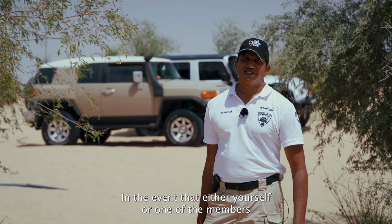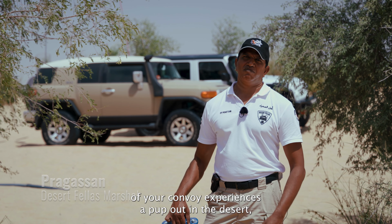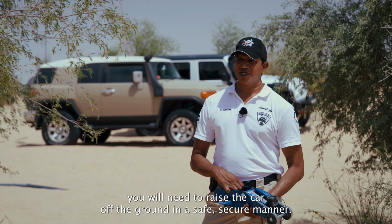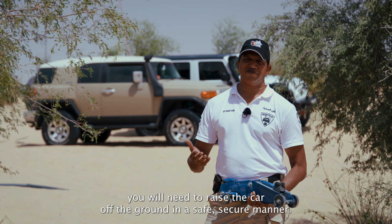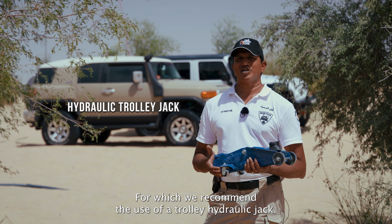In the event that either yourself or one of the members of your convoy experiences a pop-out in the desert, you will need to raise the car off the ground in a safe, secure manner, for which we recommend the use of a trolley hydraulic jack.